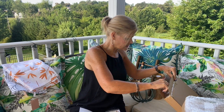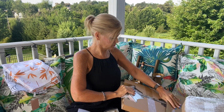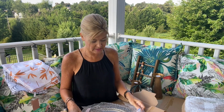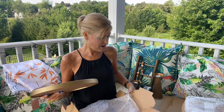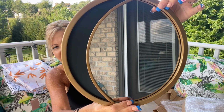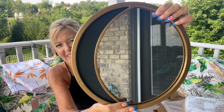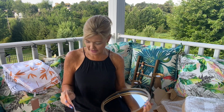What is this? I think it's the heaviest of everything. Oh, it's a mirror. Oh, it's like a moon mirror. Check this out. Again, I think this is the perfect size to go just about anywhere. Love this. That is so pretty. All right, so this is called the moon mirror.